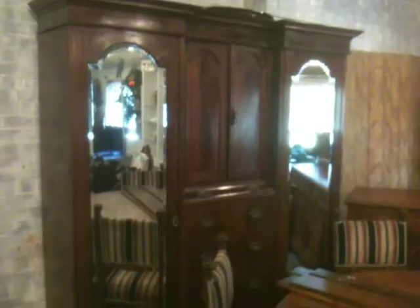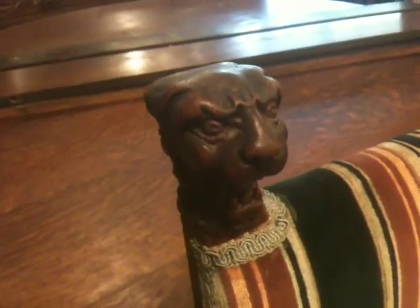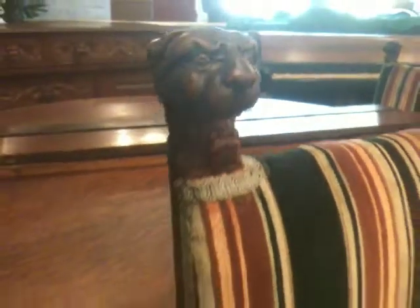Speaking of beautiful pieces, look at this armoire. Beautiful breakdown seven-piece armoire. English inlaid. And then here is a fabulous oak lion motif table and chairs. Look at the carving on that. Look at the carving on the leg of this table. Wow. Pretty nice, huh? And of course that has a matching sideboard as well. Look at this. Look at the carving on this. Fabulous, fabulous. So that's a table and chairs.